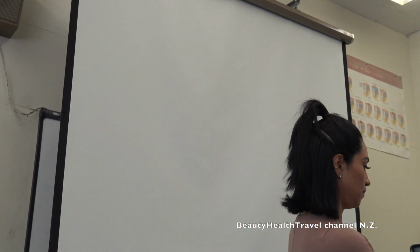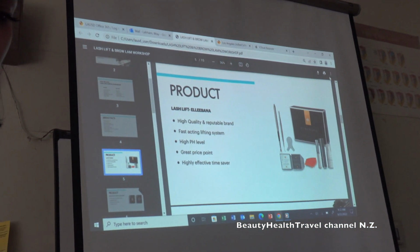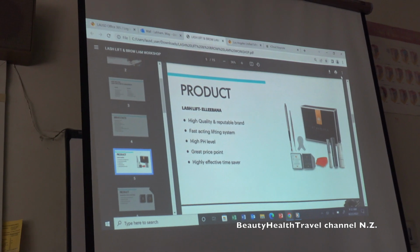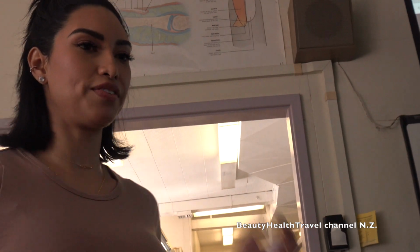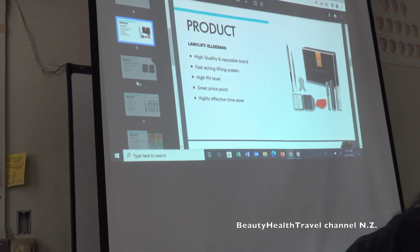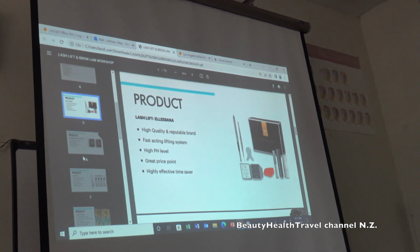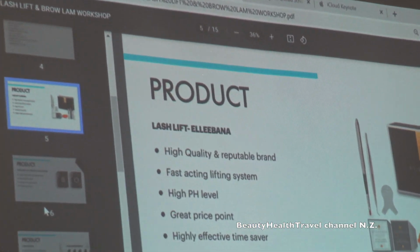If you want to open it, I got it. Okay, great. So that was the Eyelash product in case you guys couldn't see it. This is a product that I like to use for lash lift. And can I ask a question? Yeah, for sure. And with this product, approximately how many clients can you do if you were to buy this? That's a really good question.